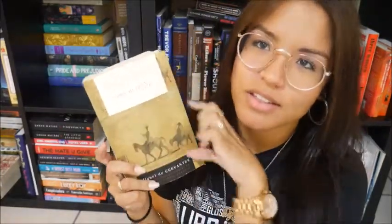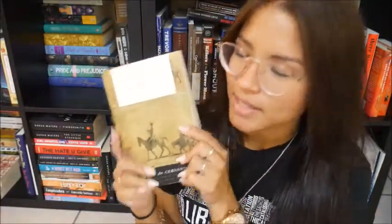But I'm not a huge fan of these modern library classics. I don't think the illustration is bad. I'm just not a fan of these covers with this giant box here and another one down here. I think it cuts off the design. I'm not a fan of these.